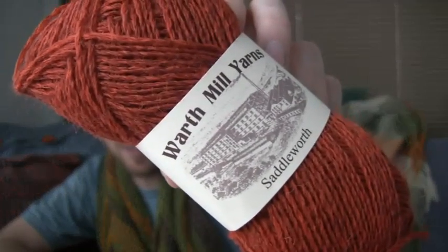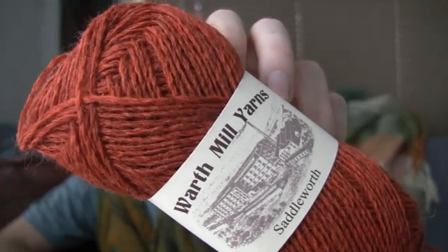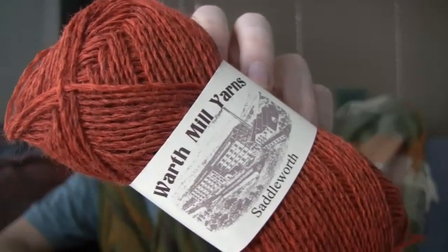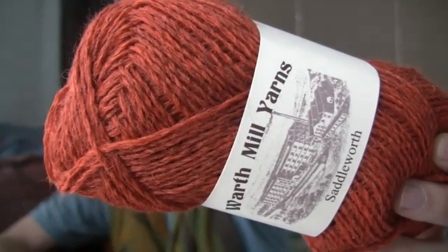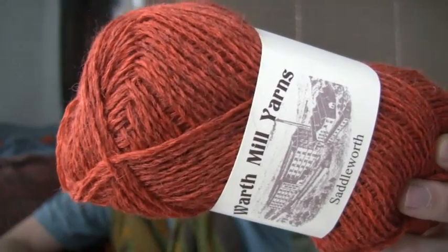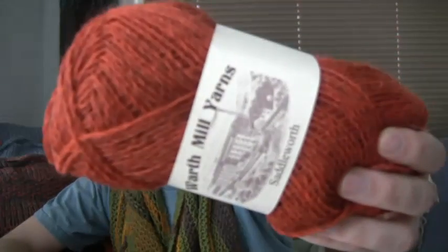There we go. And you can see that it's kind of a heathered or tweedy kind of look. I'm not entirely sure what you would call it. I'm still learning what the different names are for the different kind of effects, but it's certainly not solid. It's semi-solid or variegated or whatever. It's got some kind of colour variations in it. Obviously a fairly bright orange, because, you know, it's me. And I got 5 of them for a tenner, and I'm assuming they're about 100 gram ball each. They certainly look like 100 gram ball each.